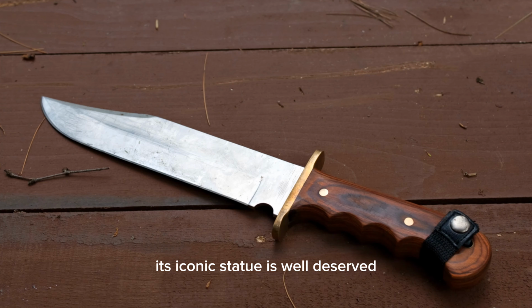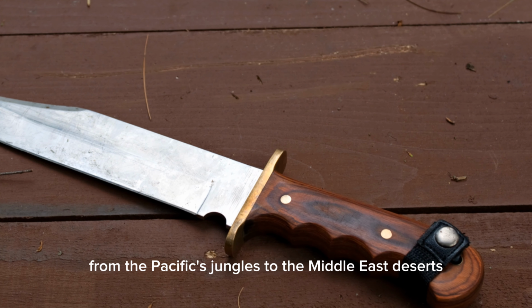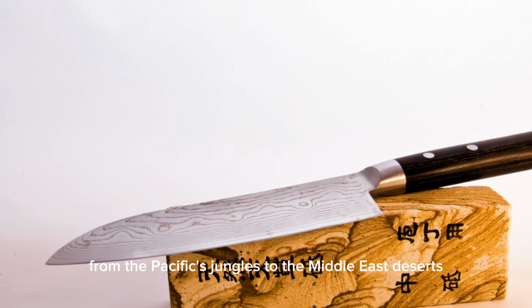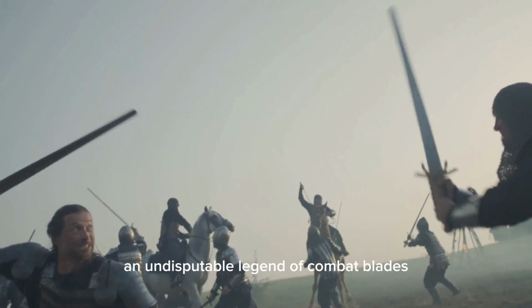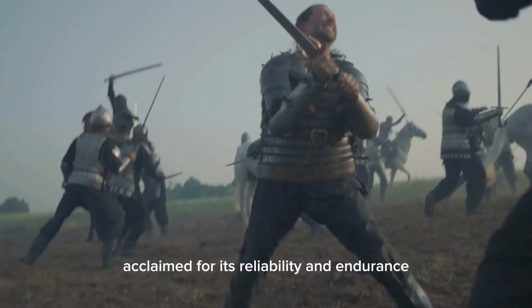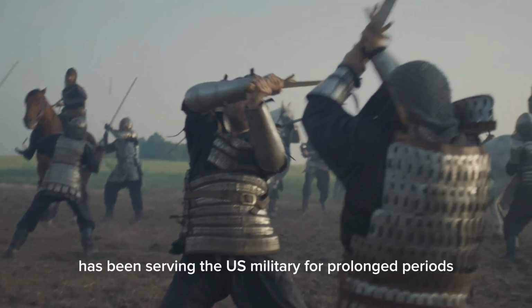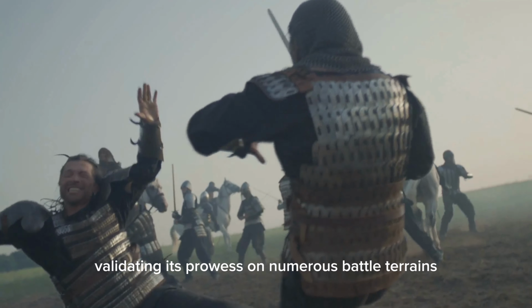Its iconic stature is well-deserved, having demonstrated its value in countless battlefields from the Pacific's jungles to the Middle East deserts. The Ka-Bar USMC Fighting Knife, an undisputable legend of combat blades, acclaimed for its reliability and endurance, has been serving the US military for prolonged periods, validating its prowess on numerous battle terrains.